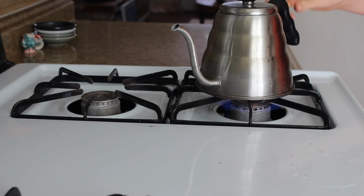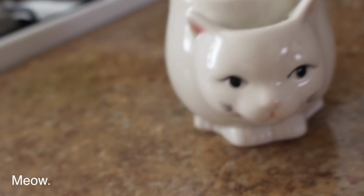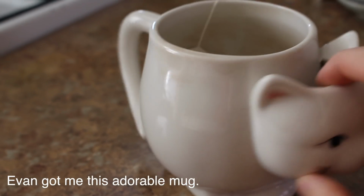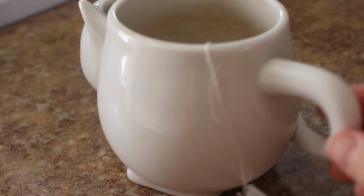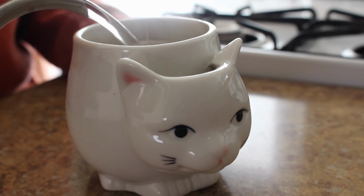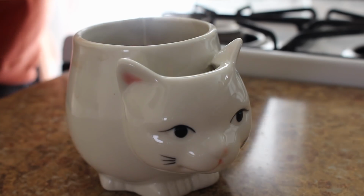After I ate my breakfast, it was time to get work done, so I made some tea. I've been really into lemon balm tea. This is antiviral, antibacterial, and it's just overall one of the best herbal teas out there. And something that I like about Traditional Medicinals, which is the tea brand that I buy, is that the tea bags and the boxes they come in are not lined with plastic, because a lot of tea bags are lined with plastic. It's totally paper and compostable, I believe, and it's just a healthy tea bag.